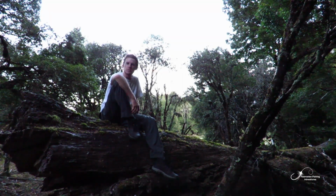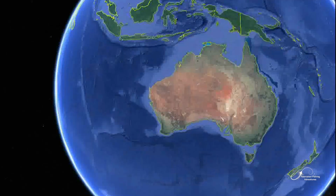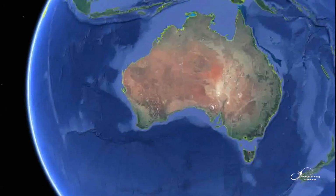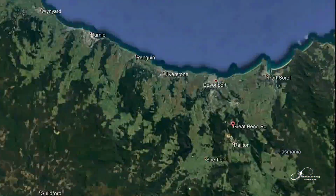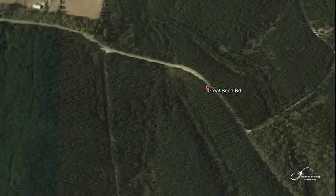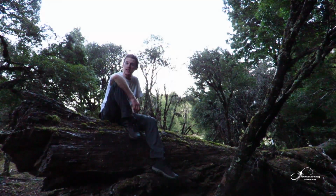Today I've fished in the Mersey River, not too far from Devonport in northern Tasmania. I fished at a place called Great Bend. In this part of the river there are a few good-sized fish. I happen to know for a fact that I caught one of those good-sized fish because I am filming this after the matter. So I have the beauty of hindsight.